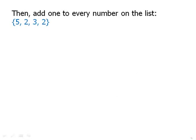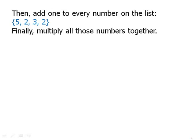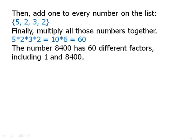Once we have this new list, multiply all those numbers together. So 5 times 2 times 3 times 2. Well, clearly 5 times 2 is 10, 3 times 2 is 6. Multiply this together, we get 60. The number 8,400 has 60 different factors. So those factors, of course, would include 1, which is a factor of every number, and 8,400, because every number is a factor of itself. So those would be 2 numbers on the list. Altogether, there are 60 numbers on this list.